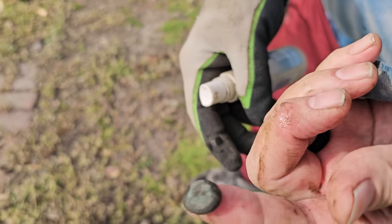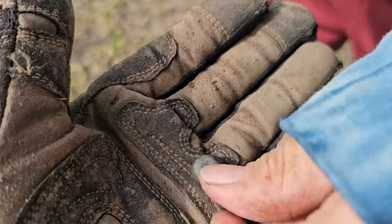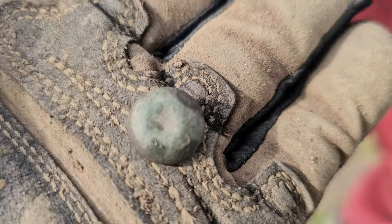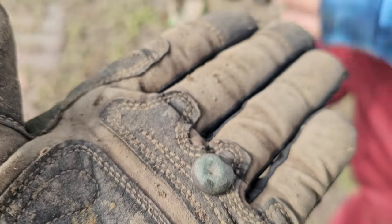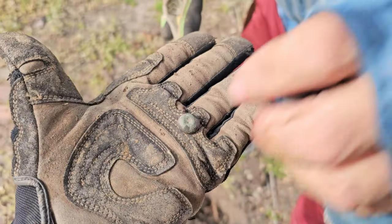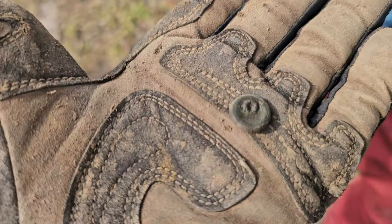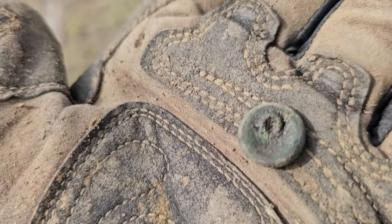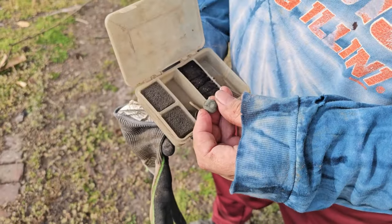I don't know if I can see anything on it. I can't see anything on it. You got it magnified too? Yeah, even up close, I don't see anything. May not be. But that's odd for a two-piece not to have something on it. Yeah, because it is two-piece. You can see the line around the side. Unless that's just a design. Yeah. Very nice. That is an old button.